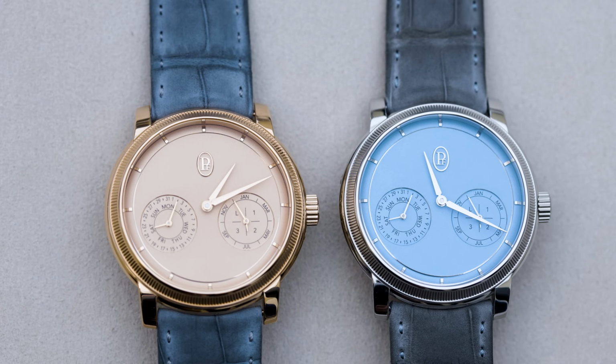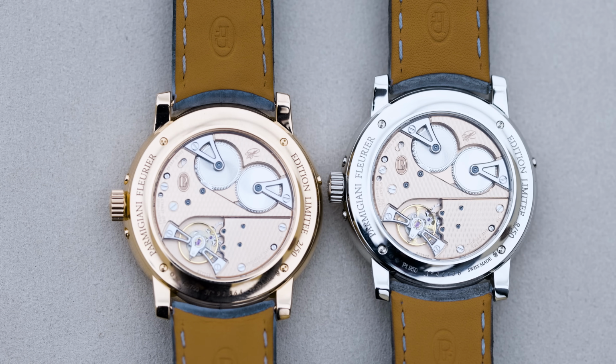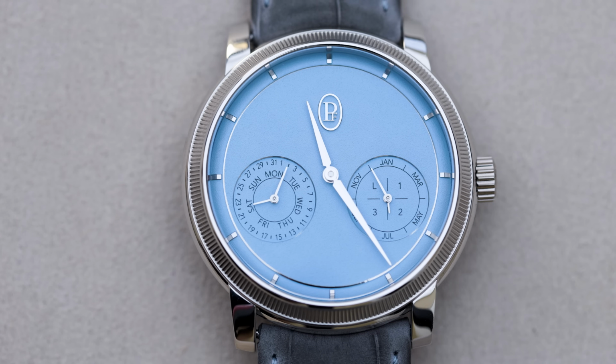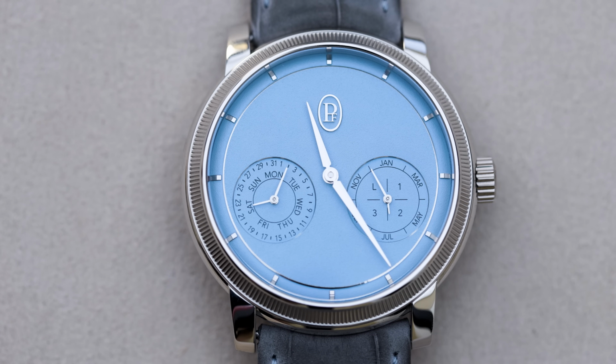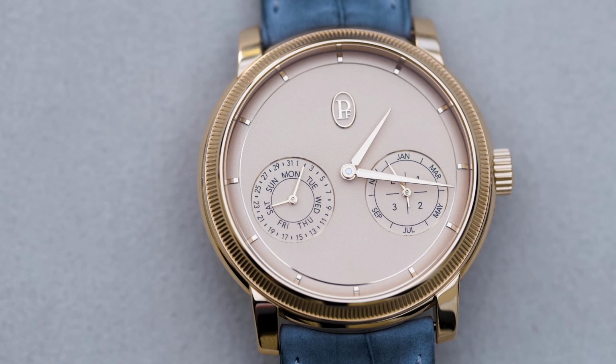But the Parmigiani Toric Perpetual Calendar blew me away. I am so thrilled with Parmigiani's update to the Toric design. I love the watch. I have liked the watch for quite some time. And I think the forward motion in which they're taking it is fantastic. It's exactly the direction they need to go. It's very Parmigiani yet modern, and it's just very clean.